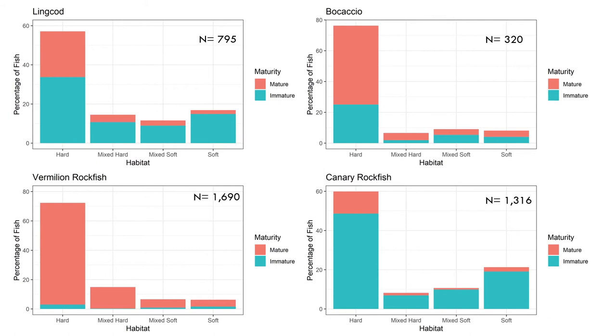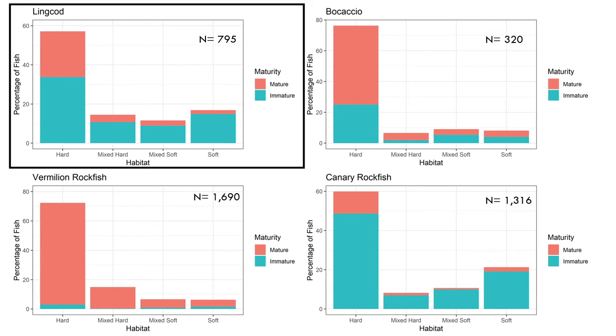So here we're going to be looking at maturity status by habitat type. So what you're seeing are the proportion of mature and immature individuals over each bottom type for each species. So if we call our attention to lingcod, we can see that the greatest proportion of mature to immature individuals is over hard bottom, which suggests that adults prefer hard bottom. And this fits with the trends we've been seeing previously and what we know about lingcod habitat preference throughout their lifespan.